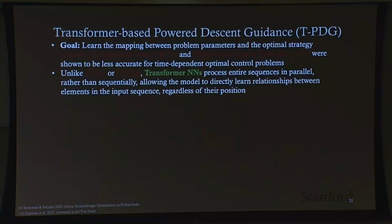and we solve this problem here. We've looked at which one of these constraints are active and removed the ones that are inactive, and now we're solving that problem. All right, so the goal here is to learn a mapping between the problem parameters and the optimal strategy.